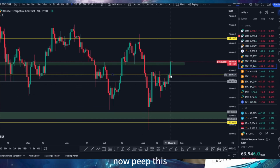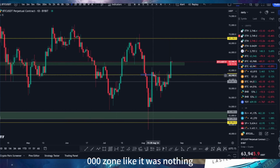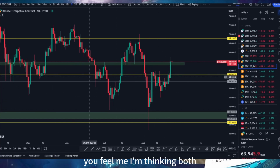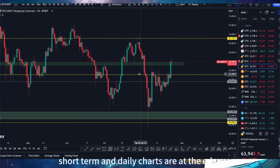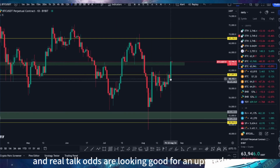Now peep this. Price just blasted past that 63,000 to 64,000 zone like it was nothing. Yesterday, I told y'all this area was mad important because it lined up with a bunch of key levels, you feel me? I'm thinking both short-term and daily charts are at the edge, ready to pick a direction any second. And real talk, odds are looking good for an upward move.